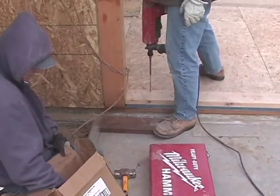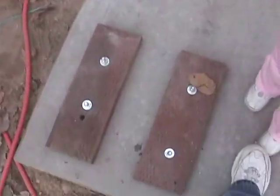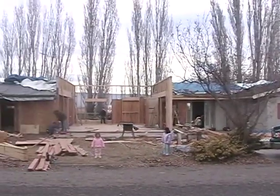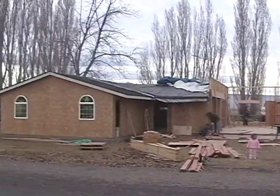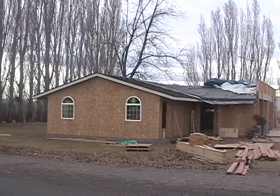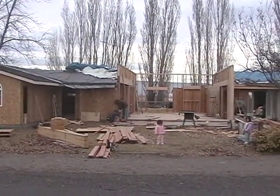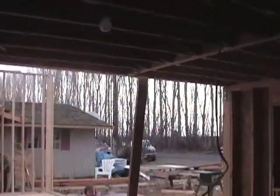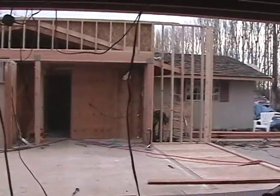Where we're supposed to put the footings for the porch, drilling holes in so that it will be like this. Here's a view from the regular ceiling area. The non-raised roof.